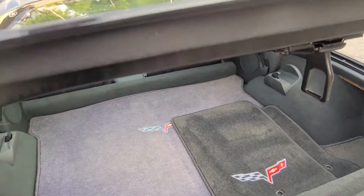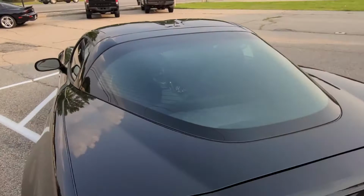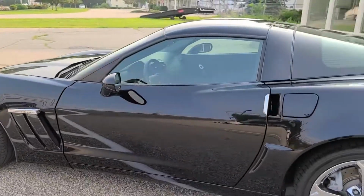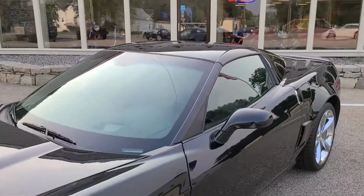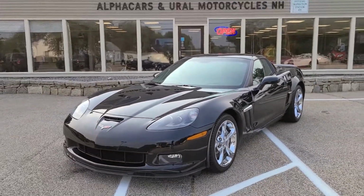Of course, those nice struts holding up your tailgate as well, or hatch rather. As you can see, reinstalled there. Beautiful feature.